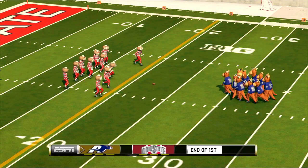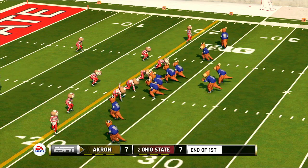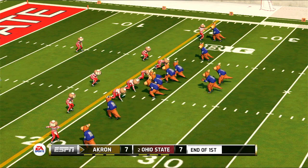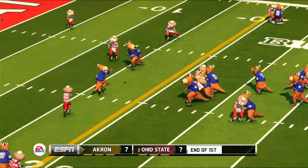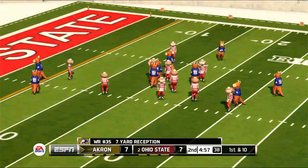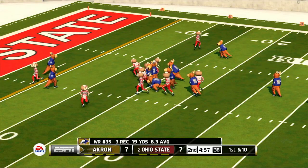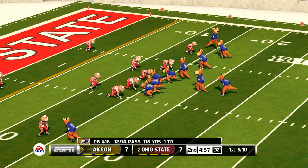Welcome back here. We resume action now here in the second quarter. They can't hear a thing down there. Go! And he snags that one. And he's hit before he can go anywhere. Number five, at the 15-yard line. First down.